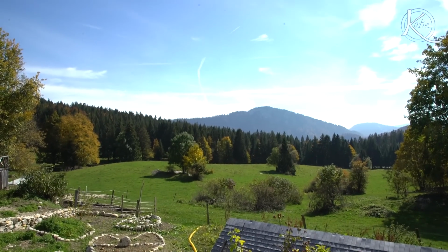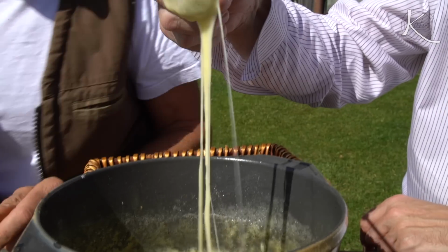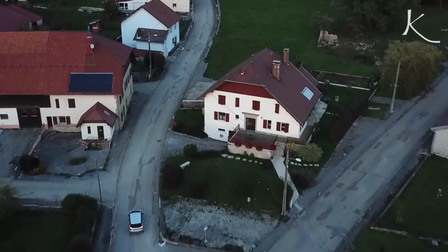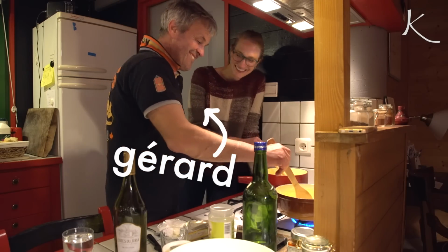And with this kind of view at Norbert's La Petite Échelle, I swear everything tastes better. Now let's visit the home of Gérard. He's a farmer in the Jura, and he welcomed me in his kitchen.